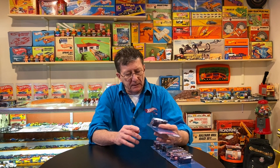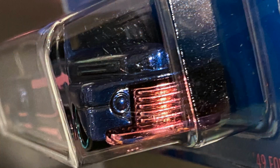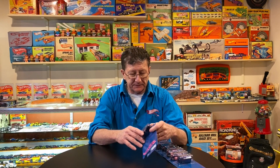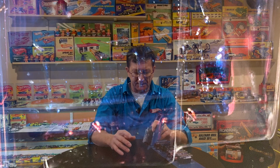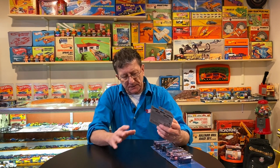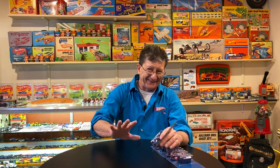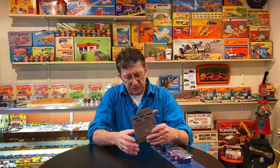The base is a pink chrome. Now that goes with the front grille and the front bumper, and there is no rear bumper, but it's kind of like a valance with the exhaust sticking out the back. The colors on these, they go crazy with the amount of color in the chrome. So keep your eyes open for that. We got a couple of them here that I'm going to show you.